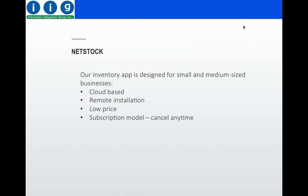So of course, NetStock, that's what we do, right? We have an application that is an IMS, an inventory management system, and it's specifically designed for the small, medium-sized business market. It's cloud-based. We do the installations remotely. It operates on a subscription model, so it's a very low point of entry from a price standpoint. The monthly subscription price point is very affordable, and it allows you the opportunity to cancel at any time.